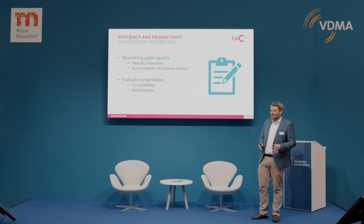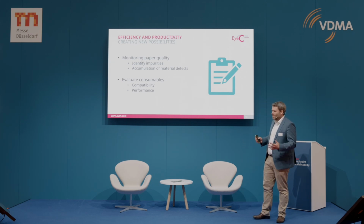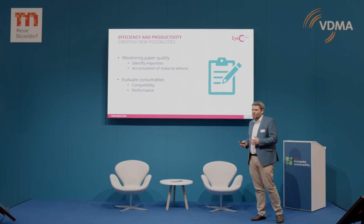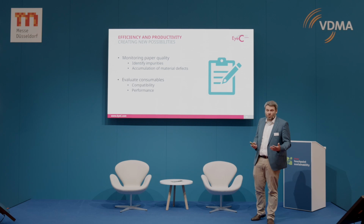So just a few examples of what already happened, even though we're only in a passive mode. With the inspection system, we can now monitor paper quality over a long period of time. We can identify the trend of accumulation of impurities, and for instance, you can go back to your supplier, talk to him, your material is getting worse and worse, we need to talk.